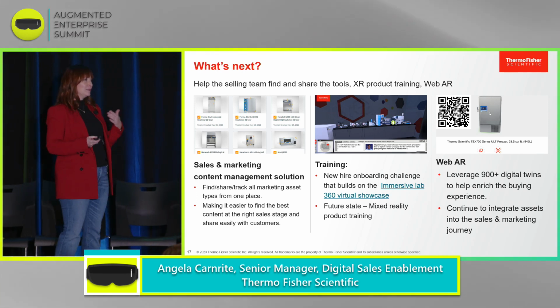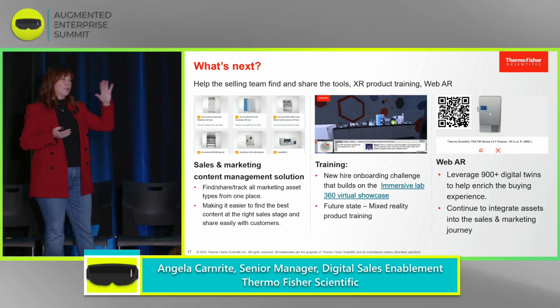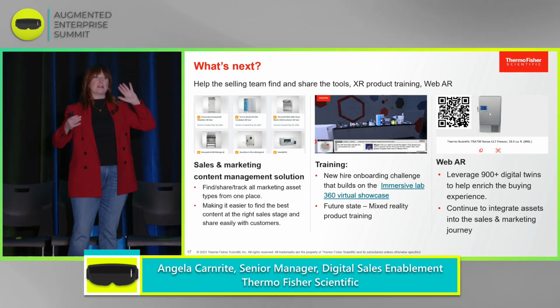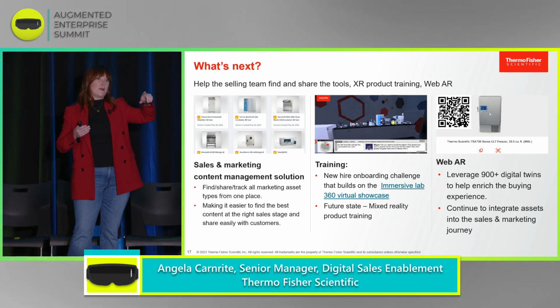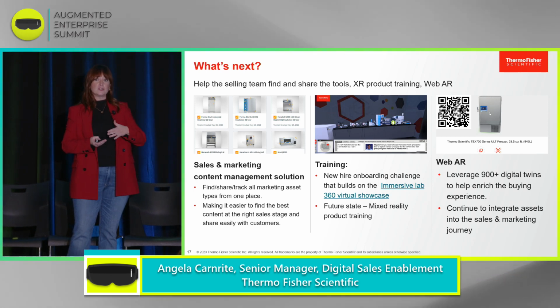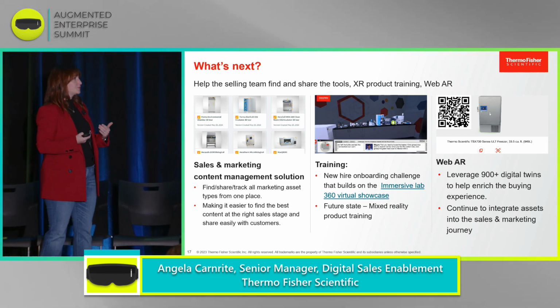So it's really amazing to start pulling all the different pieces together now and saying, great, we have this app, we have that app, we have this brochure, we have that tech note, we have a case study, we have a video. Let's pull it all into one place and present it in a really nice package to our customers so that it's easy for them to consume, right?